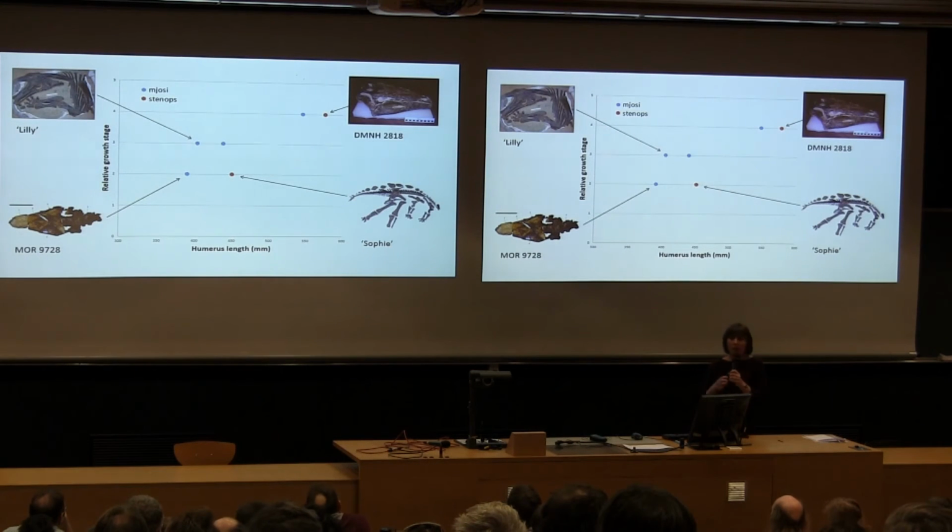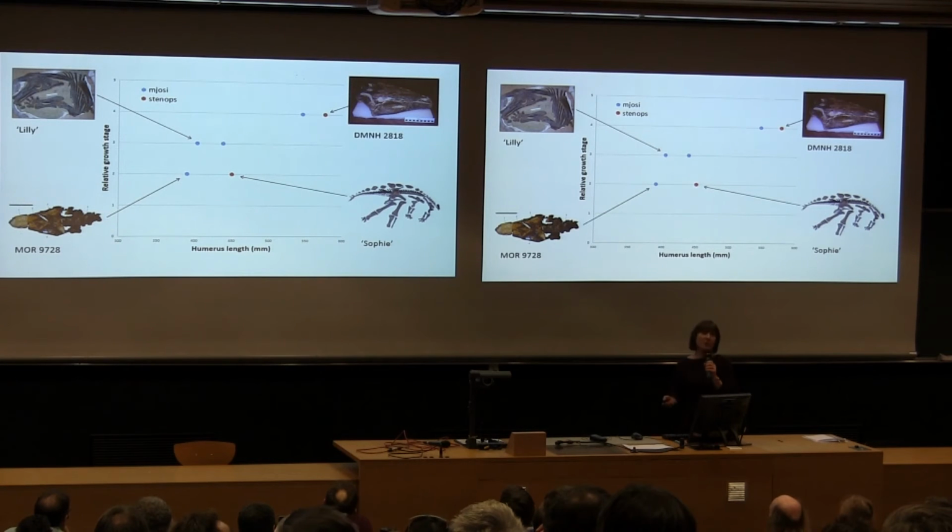Now, Cary and Jack, my co-authors, would actually have a heart attack if they saw this slide. But just for illustrative purposes, I've plotted up the humerus length against this kind of relative growth stage. This is what they'd have a heart attack about, because histology people don't like putting things into brackets like this. But just bear with me.